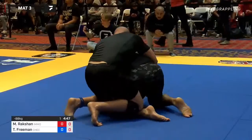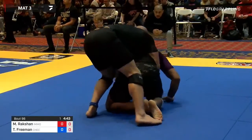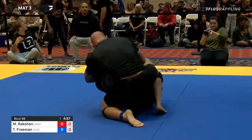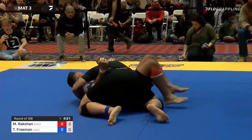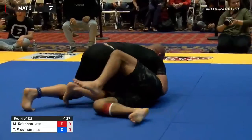Freeman right in the motion, and very smartly, I feel, not inserting his hooks. He could from here. He could be trying to dig his hooks in, but instead, he's using much more of a wrestling riding style. Yep, absolutely he is. And he's doing a great job of it, of really maintaining good control behind. And the best that Rakshan could have is cross-side bottom.